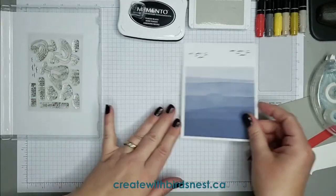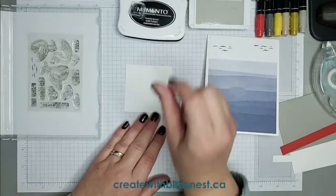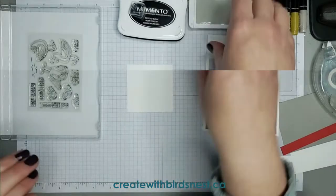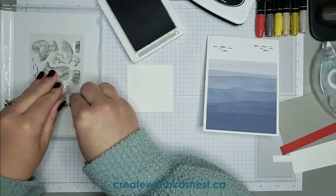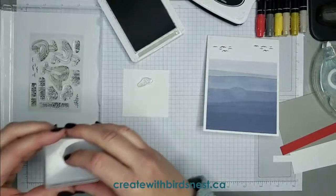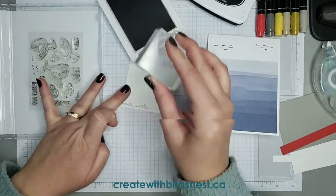All right, so we've got our DSP attached to the front of our white card base. Now we're going to take a piece of basic white, just a little square, and we're going to do a little bit of stamping on there. So we're going to use gray granite. And we're going to take these little speckles, which I'm going to use for sand on today's card. We're going to take that and stamp it all along the bottom of our paper.